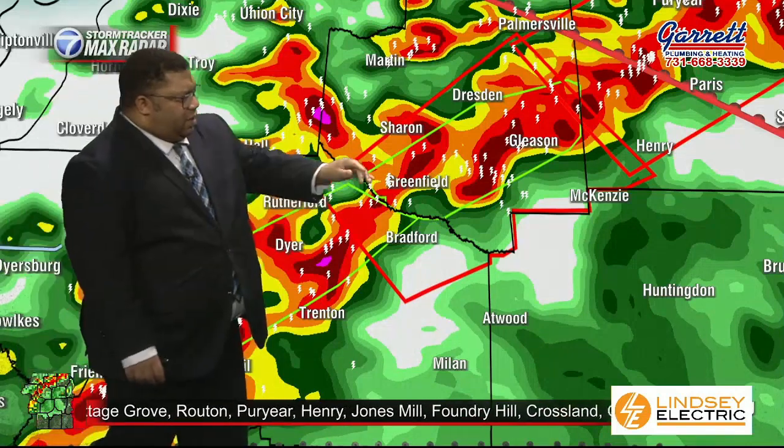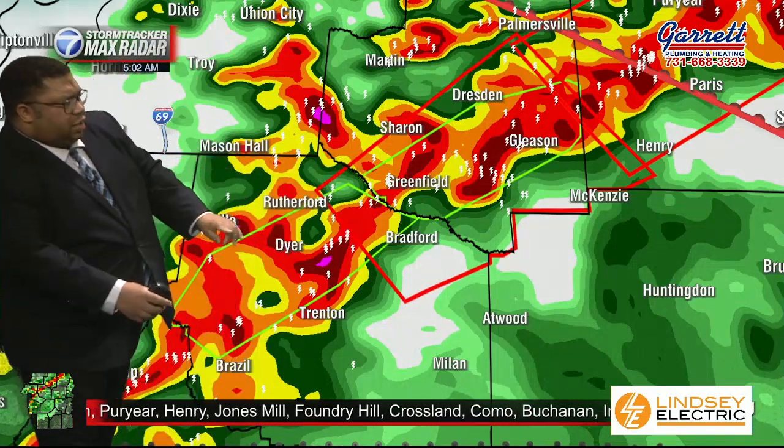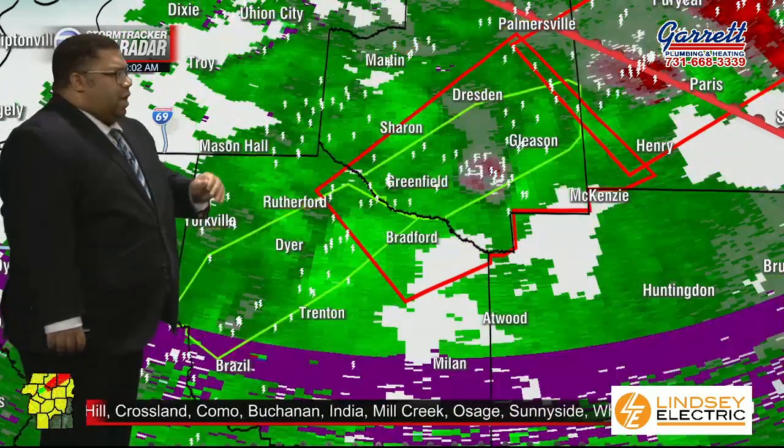So let's get back to the tornado threat here again. We've got another notch just southwest of Trenton. That's not rotating, is it? If we could take a look at that real quick. I know I'm asking a lot here.